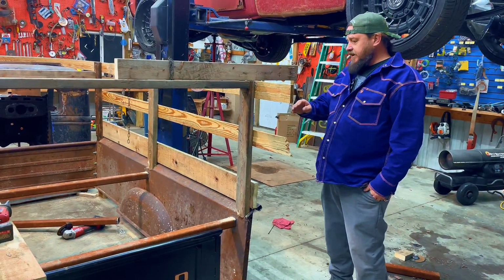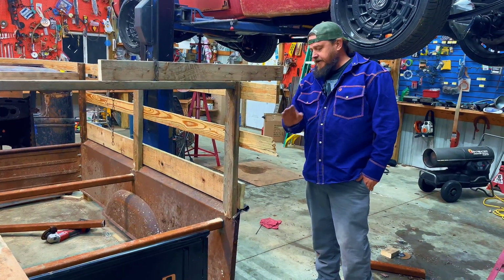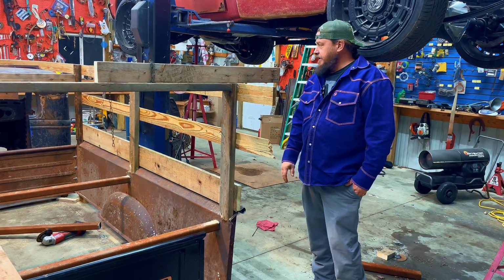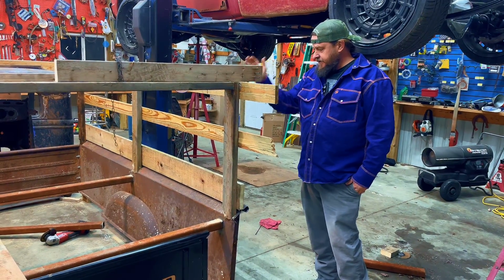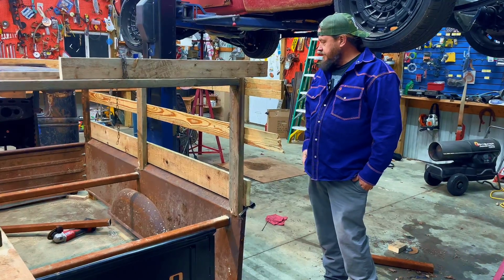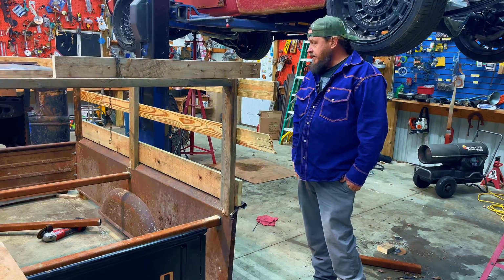You can tell I've just been working like a maniac. I'm going to taper this. I'll use some board and taper this down, kind of like just wings on the back. That'll be metal. We're going to use old roofing metal, barn metal that we've had around here for years. This will all be covered. I mean, we can haul pigs in it, but we're not going to haul pigs. We're going to haul trophies.